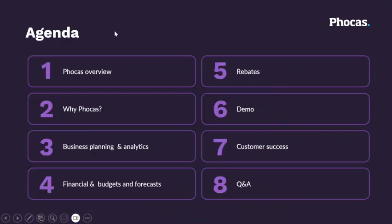Just a quick agenda. I'm going to touch on who we are, what we do, and then why Infor customers are choosing Phocas. I'm then going to go into detail around how each of our different tools can help you boost that bottom line, what those tools bring our customers, and then ultimately hop into a demo, which I'll be scratching the surface today. But if anyone wants to dive a little bit deeper into what the Phocas tools can do for you, we can always set up a follow-up time. And then I have a couple slides at the end for customer success, and then we'll have some time for questions as well.